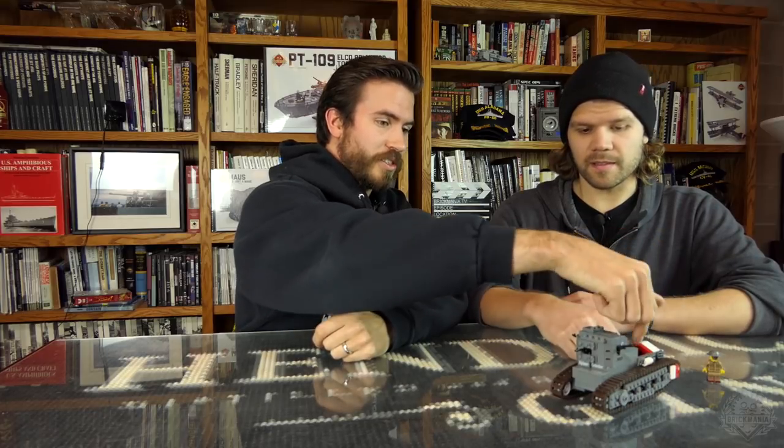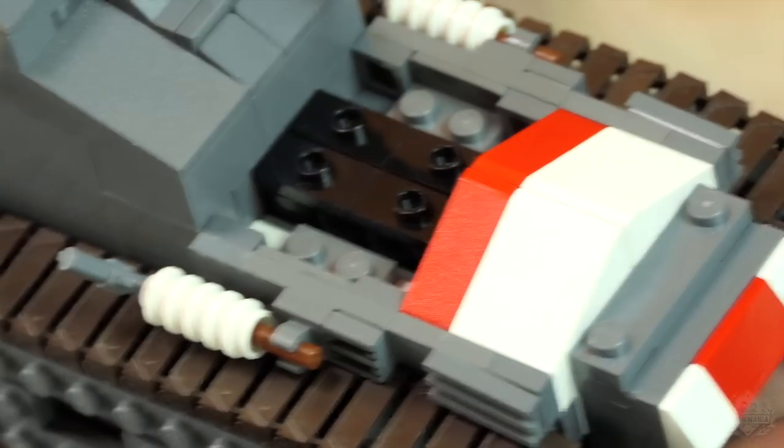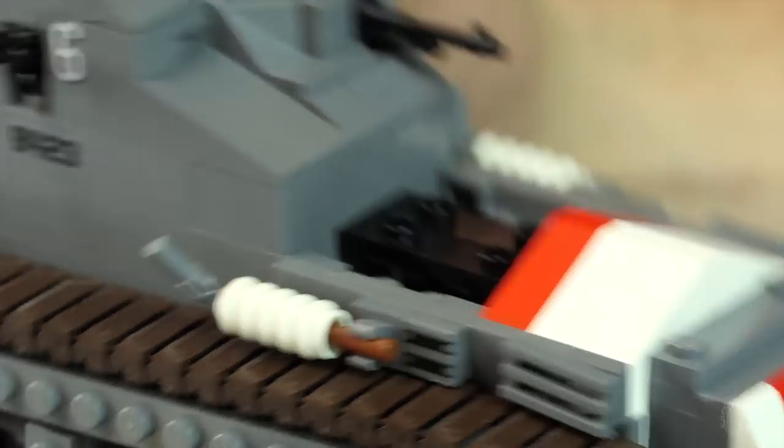What else? In the model, there's two engines in there. So now we're moving on to the kit itself. Cody, there's an engine compartment door. It kind of represents two engines in there. See that? That's real nice. Two exhausts.